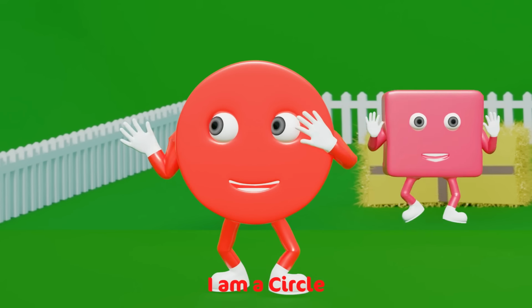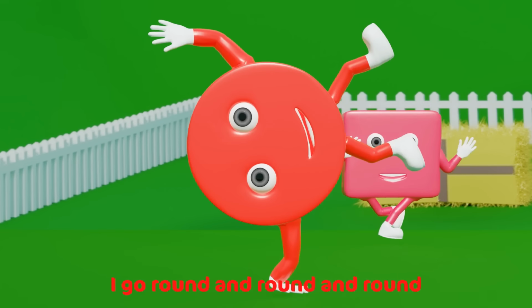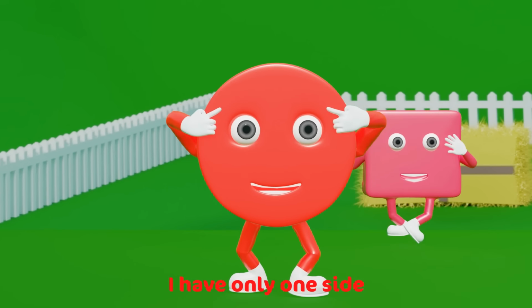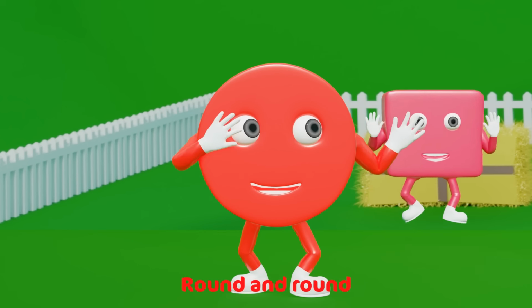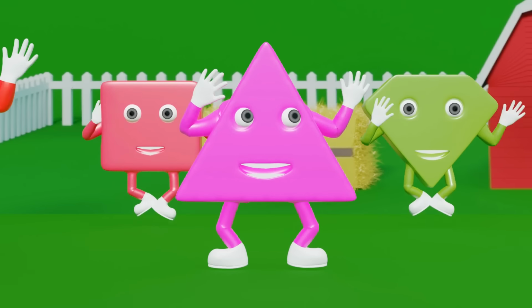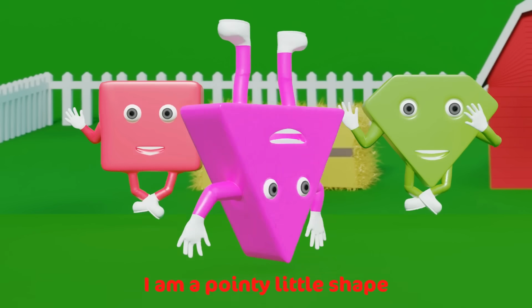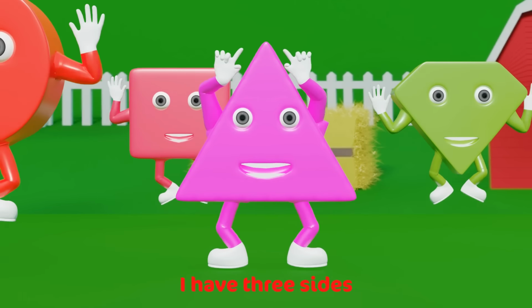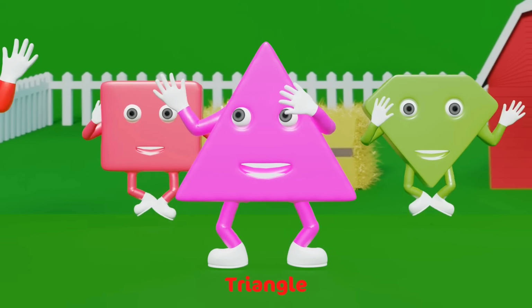I'm a circle, I'm a circle. I go round and round and round. I have only one side. I'm a circle, round and round. I'm a triangle, triangle, I'm a pointy little shape. I have three sides, I'm a triangle, triangle.